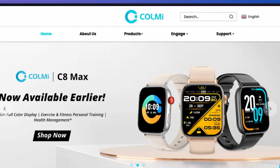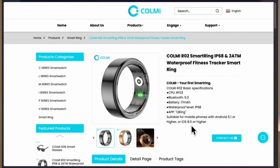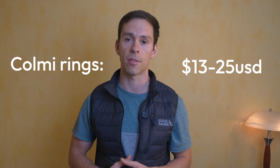The brand behind this ring is a Chinese company called Colmi, and the particular model I got is called the R02. The company Colmi also has other models that look very similar with similar functionality, and all of them run between 13 to 25 US dollars.